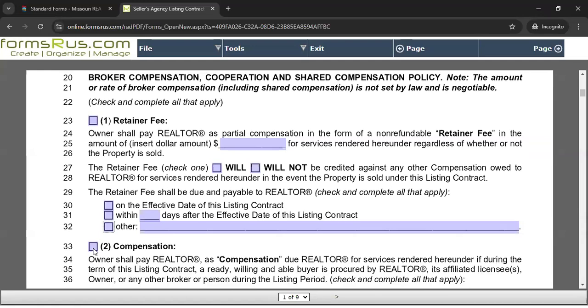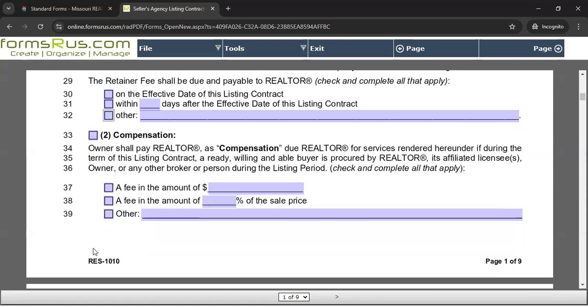Okay. Compensation. This is pretty straightforward, gang. I'm going to sell your house, and then you're going to pay me a fee in the amount of X dollar amount, a fee in the amount of a percentage, or you're going to trade me out in chickens and the car out front, or a combination of all those for that matter too.